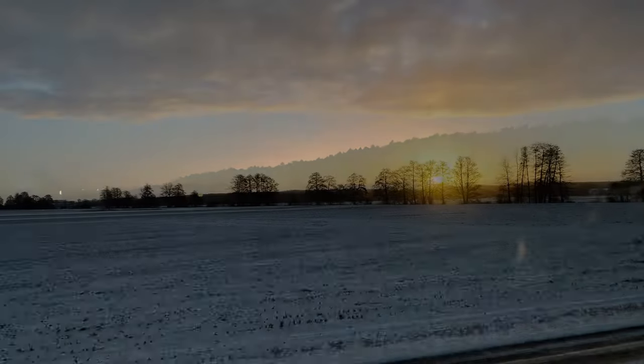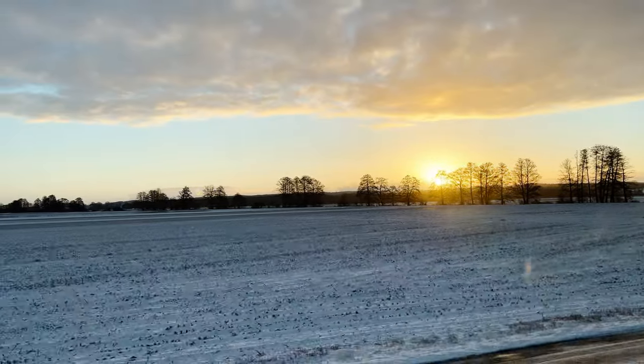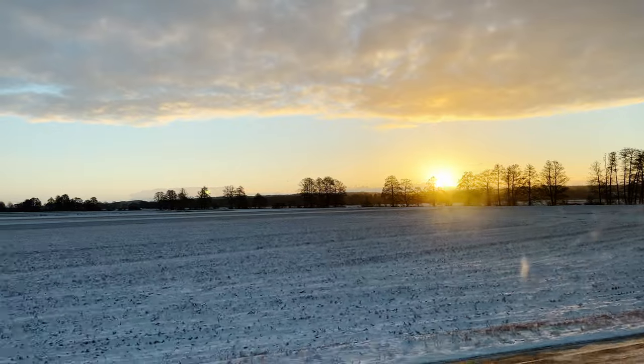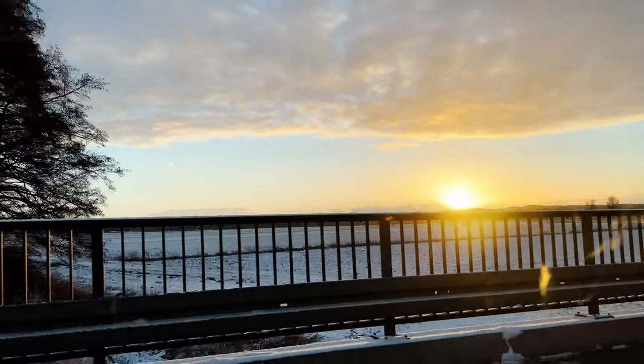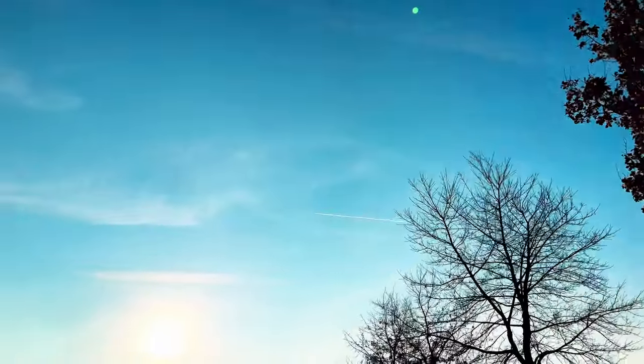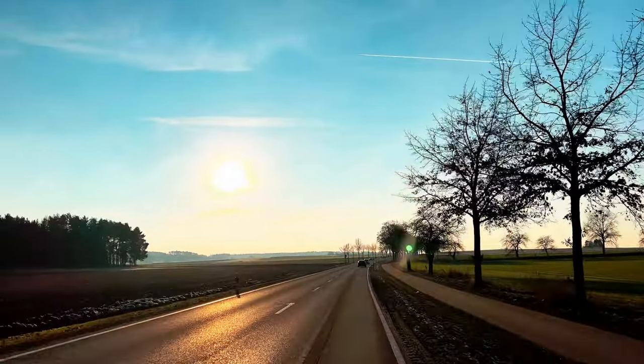Can you see those lights glittering in the distance? That's one of the oldest towns in Bavaria. Today, you're going to see a castle that you normally can't see unless you are here in Bavaria, in Germany. But first, we'll visit Neuburg and their Donau.